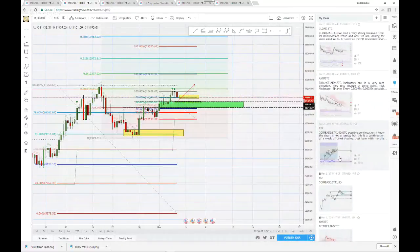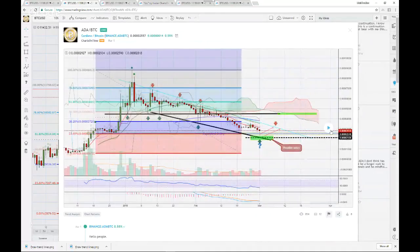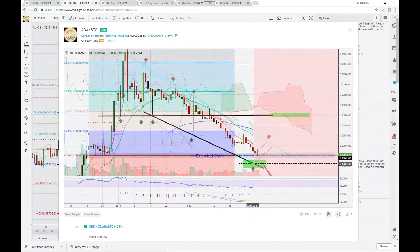Let's see, I know a lot of people have been asking about ADA. Let's just take a look at ADA. So my guess or my prediction is to pick up ADA between the 22 and 18 price range. So far, it's been going that way. I know a lot of people are saying that I'm crazy, but I really like these predictions, and I take a long time watching coins to get the best predictions.